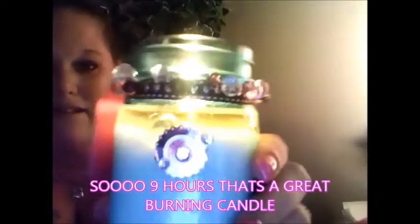So I lit this literally around 12 o'clock, and it is 10:30 at night. So as you can see, this baby was filled to the rim. And I love the color of the actual jar is blue. So the wax is white, but it looks blue. See how it looks two-toned? So can you see it's white and then it looks blue, but it's actually the jar that's blue. So I thought that was really cool.